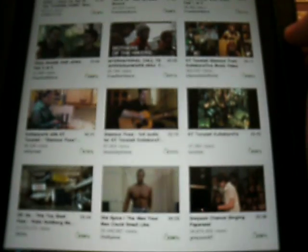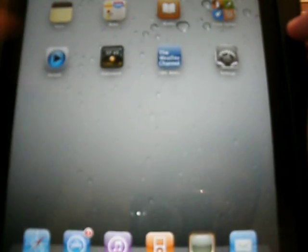You also got top rated, most viewed, and favorites, just like on the iPod Touch and iPhone. But also now you have this subscription button. Now I haven't logged into my YouTube account yet, so I can't show you subscriptions or anything. And you can also log in your account and you can go through my videos, and then of course history. And you can clear your history. I only had 2 videos in there. Definitely I like YouTube.